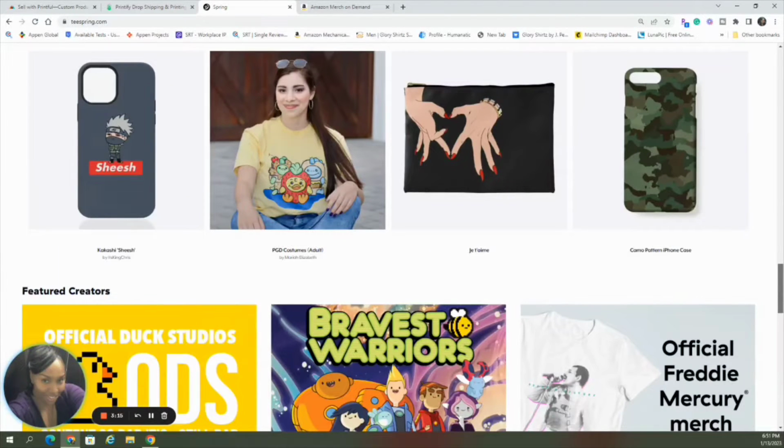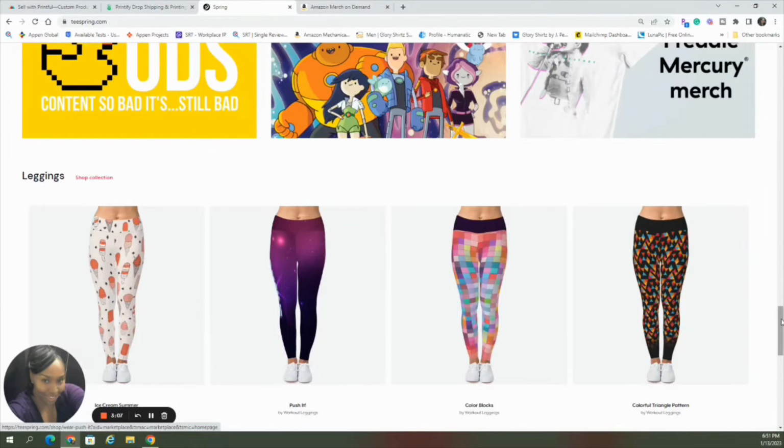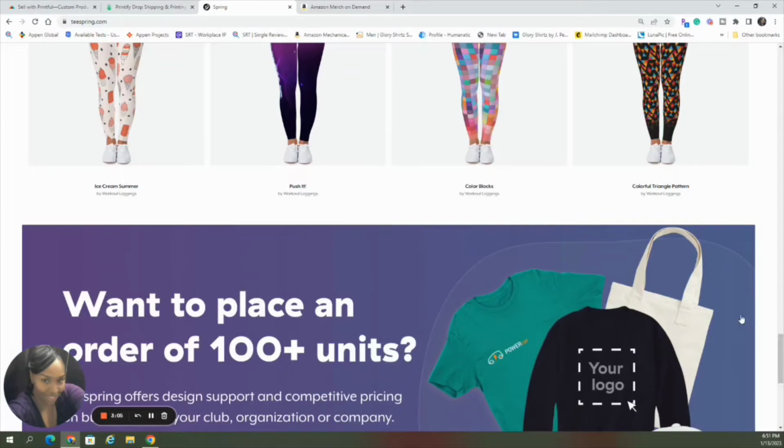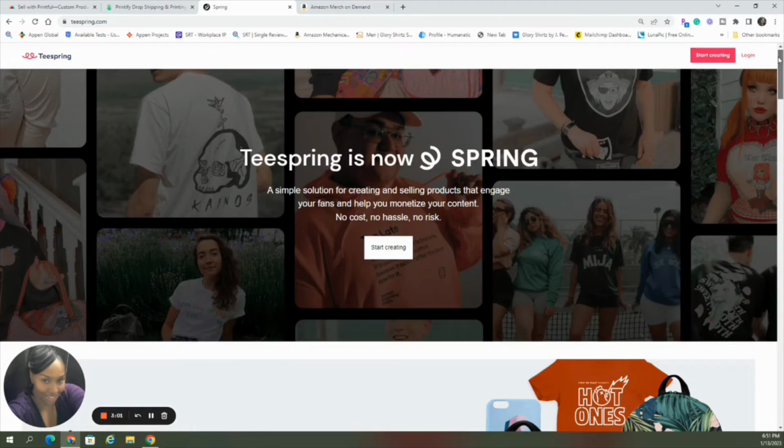They have phone cases, pillows, bags, sheets, socks, workout pants, all types of things that you can use to put your logo on or to just design the shirt. And you can actually sell with a link from Teespring. You don't have to use a hosting site.